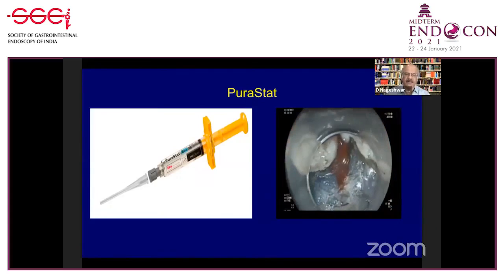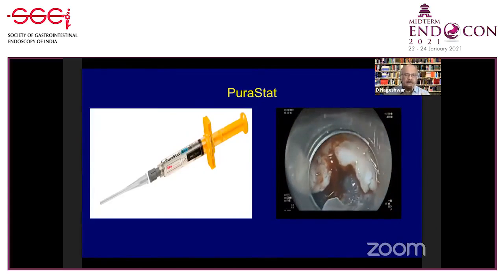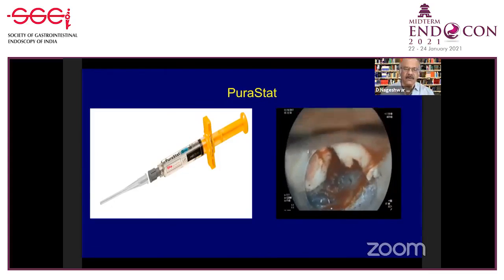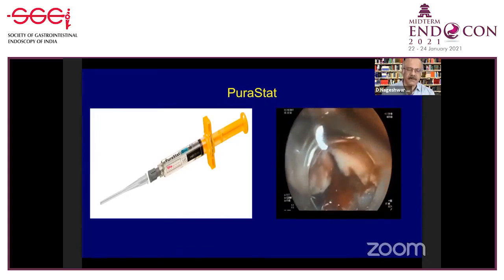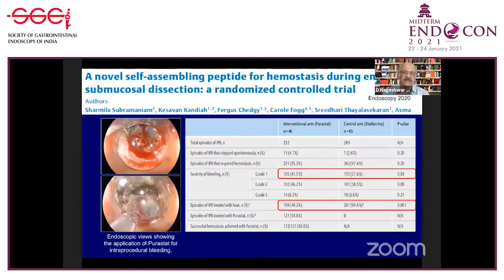And we have found that, so you can see here, there's a small ooze there. What we do is we put Curastat on that. When you put Curastat, it forms a layer and stops the bleed temporarily. And you can actually see through it how the bleed is stopping. Once the active bleed stops, healing occurs. But if there's a spurter, of course, this is not effective. So this is something which has been shown to be very effective to decrease the severity of the bleed and also decrease the indication for thermal treatment of these lesions.